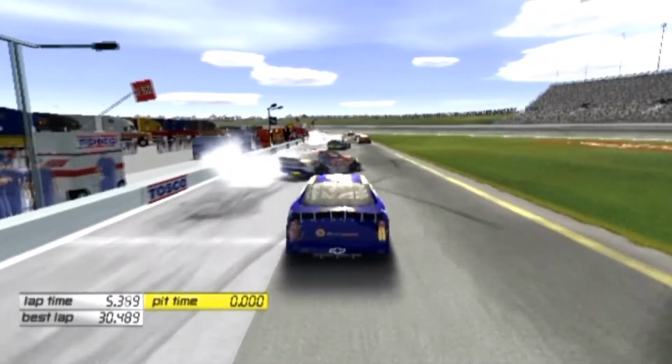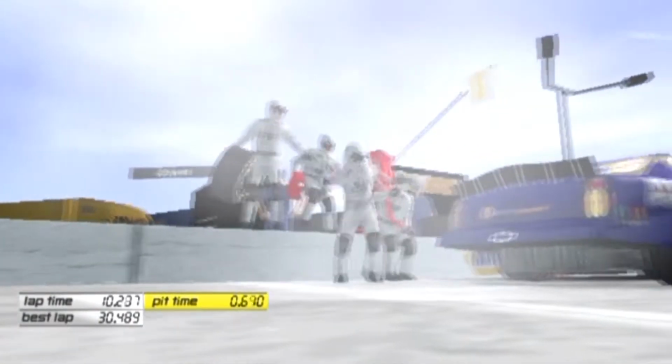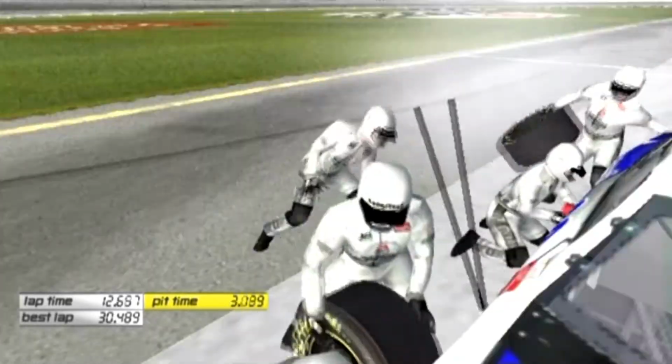Boy, let's just... Oh, that's not good. Didn't want to get held up on pit road. Hopefully that won't hurt us too much. We probably lost a few spots because of that.